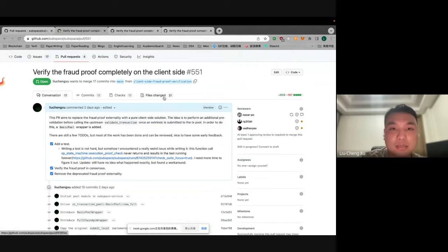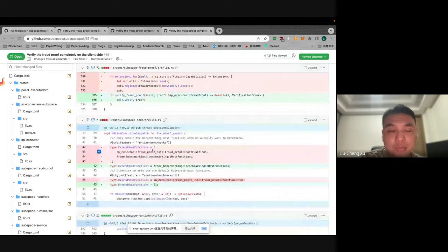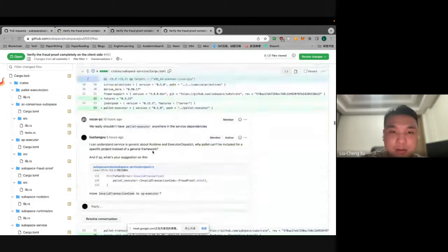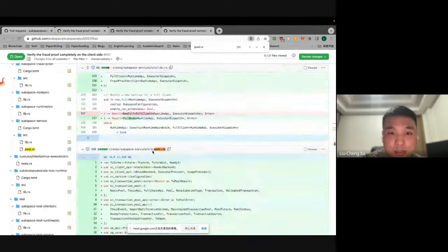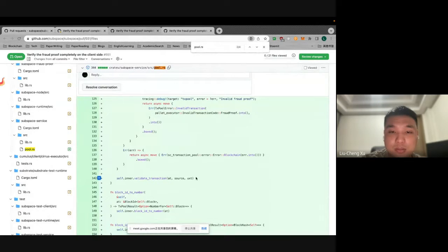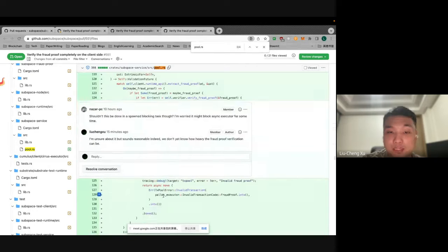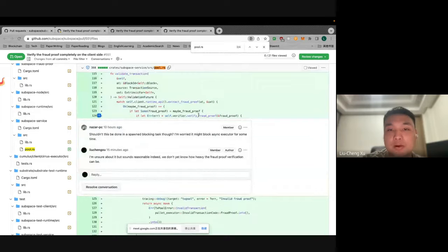So the core idea is to perform a pre-extrinsic validation before doing the regular extrinsic validation. So basically, this is the typical regular validated transaction, which we call into the runtime API. Now we perform pre-validation before doing this, to verify the fault proof.